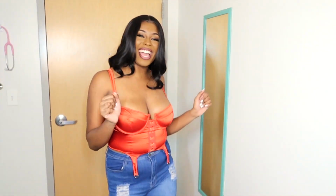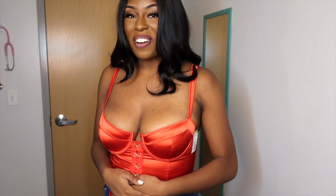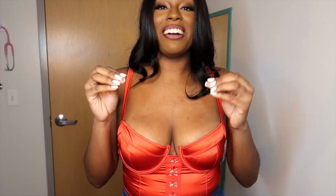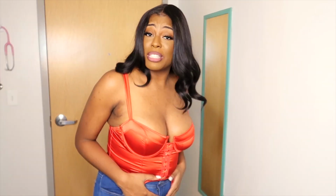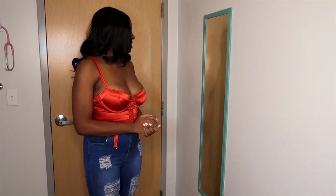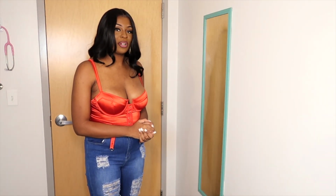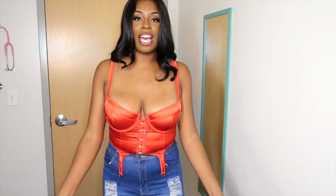Ooh. This is giving me like insta baddie. Yeah, so I'm trying to pop out. I got this top. This is not me, okay? This top is not me at all. But I want it to be me. It's really not me. But I want it to be me. It is me. It will be me. I am this top, okay?